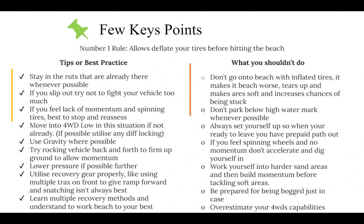If you slip out, try not to fight your vehicle too much. So if you come out of your rut line and you turn your wheel to try and get back in, you're actually putting a lot of work on those front tyres as it tunes up the sand, trying to pull yourself up. Sometimes you can get back into the rut if you give it enough, but just be aware that you are losing momentum and there's a lot more wheel spin, and that turn you put on your wheel is actually creating a lot of work for the vehicle, and it makes it really hard for it to do what you're asking it to do, and it can end up churning up too much of the sand and get yourself stuck. So that's what I mean by don't fight it too much.